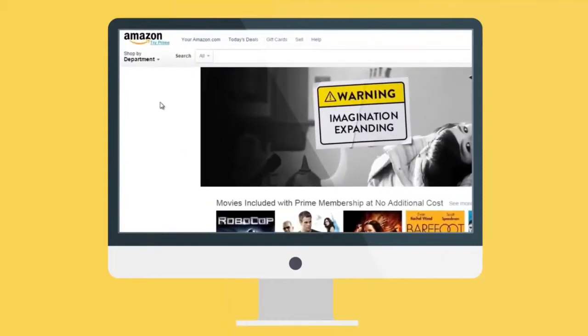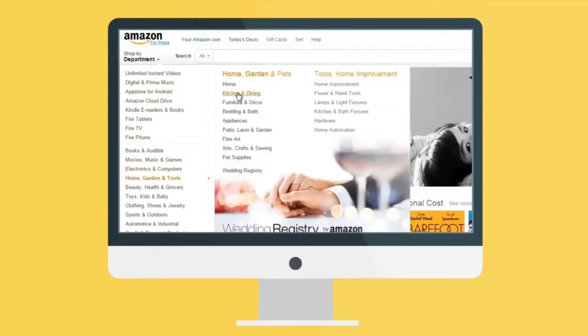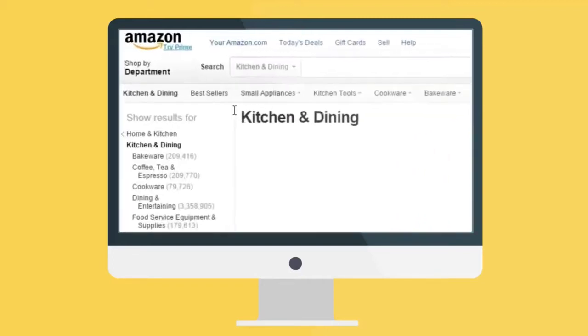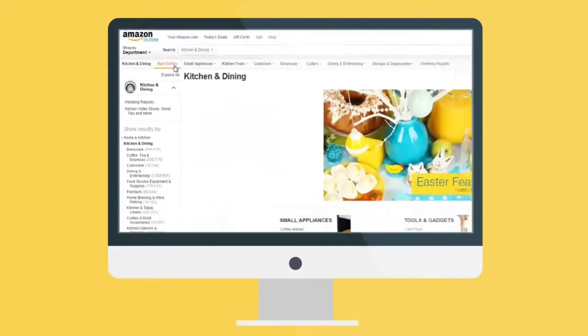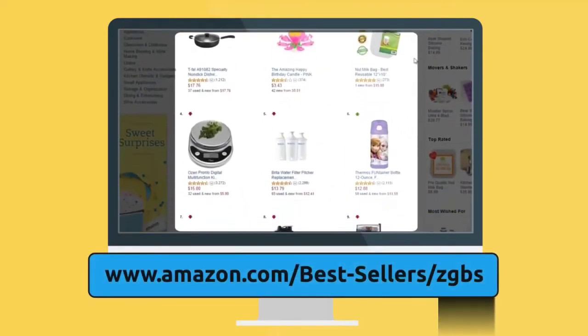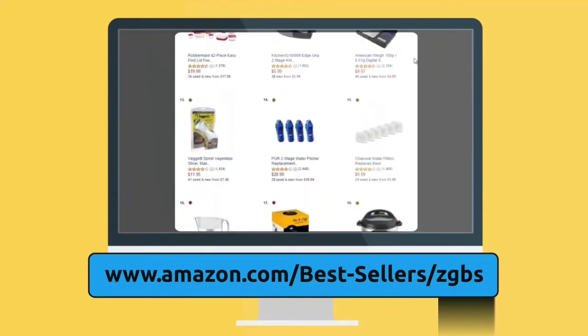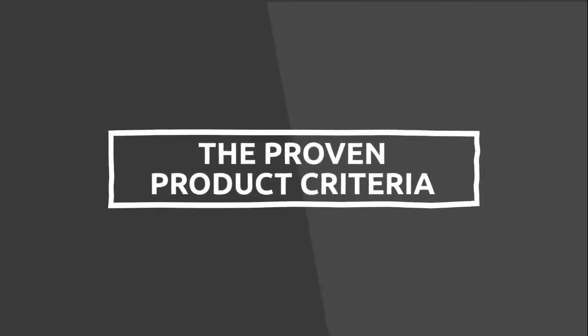Simply go to Amazon, click on any category, then click the best sellers link, and you'll see the top 100 best-selling products for that category listed in order of which is selling the most and making the most amount of money. Want an even quicker way? Just type in the URL on the screen to go directly to a list of all best-selling products for every single category. So now you know how to find this valuable data, we need a set of criteria to use to sift through it all and choose a profitable product to start our business with.